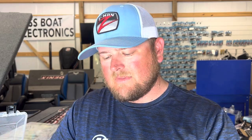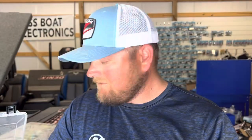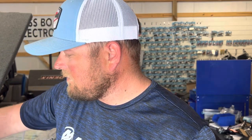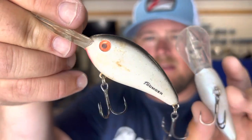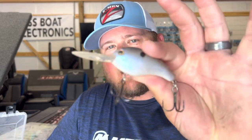The first one that I like to throw is the Strike King Series 5. This used to be the deepest diver they made back in the day when they had the Series 1, 2, 3, 4, and 5. This was kind of their deep diver, very similar to, I don't know if knockoff would be a fair way to put it, but very similar to the very popular, at the time, fat-free shad. Very good, well-known fish-catching crankbait, and I love the fat-free shad too. But the Series 5 is really, really good.